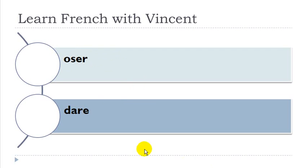Oser. Okay, it's interesting here because you've got only one S between two vowels, and normally the pronunciation you will get when you get only one S, it's Z. Okay, oser. All right, if you would have deux S instead, you will pronounce it differently. Okay, but in that case you've got only one S, and that's the rule. One S between two vowels will produce the sound Z. Oser. Okay.